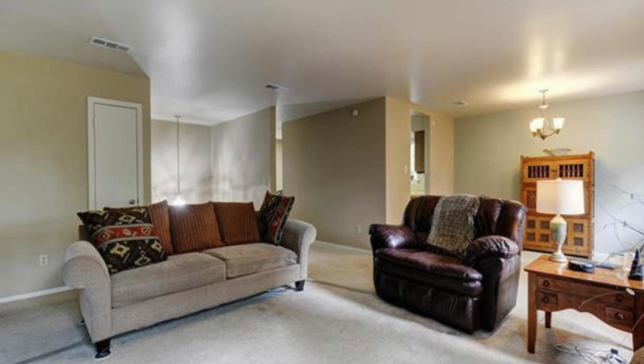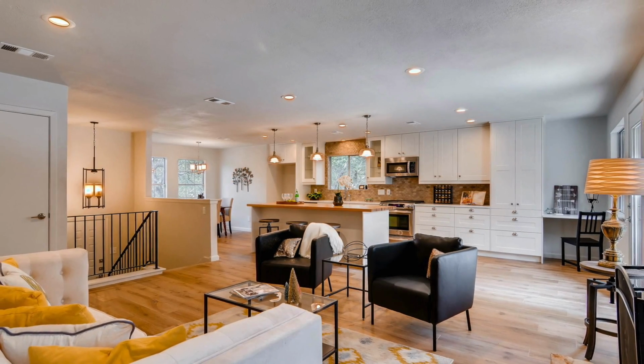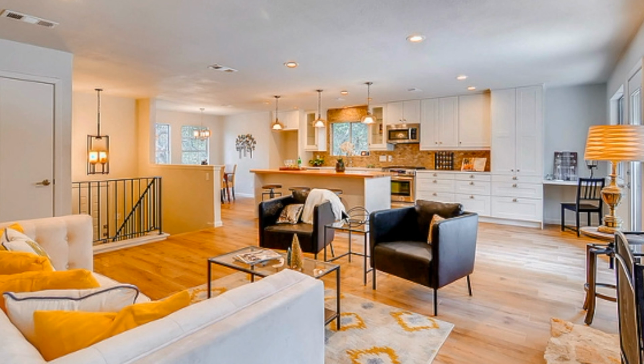We wanted to just bring this house into the 21st century. Ta-da, oh my gosh, I can breathe. That feels so much better. Okay, so as you can see, we took this wall down right here. We also opened up, there was a wall between the kitchen and the dining, took that down as well.